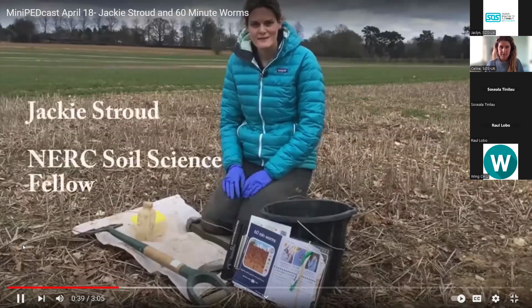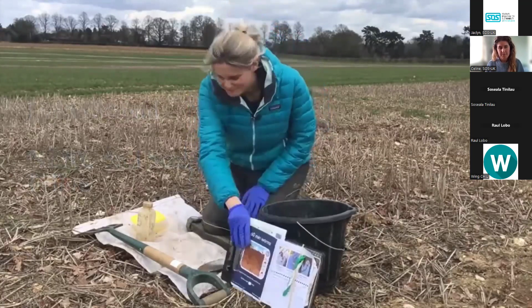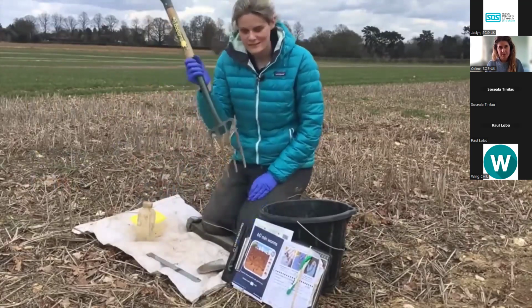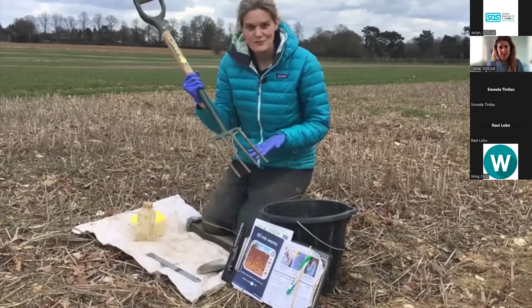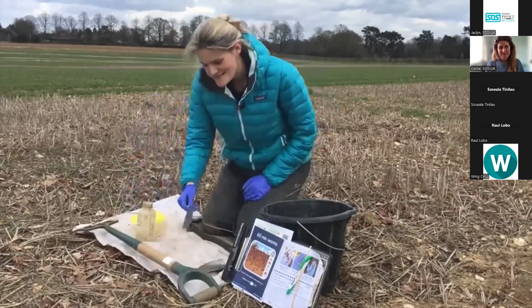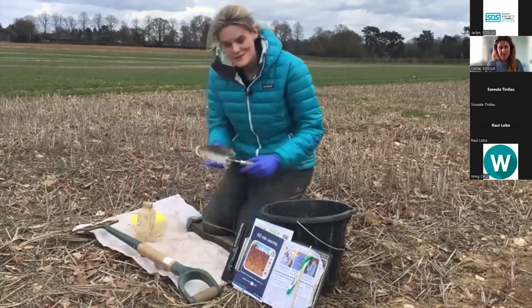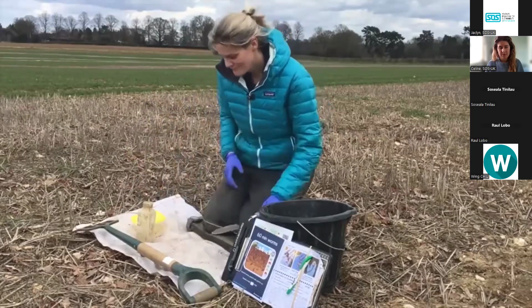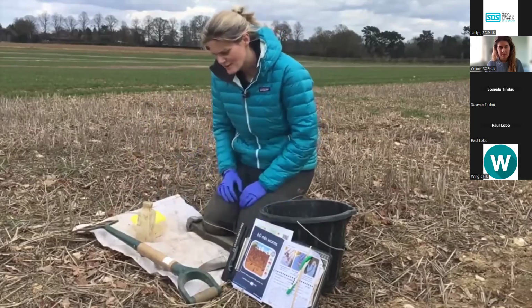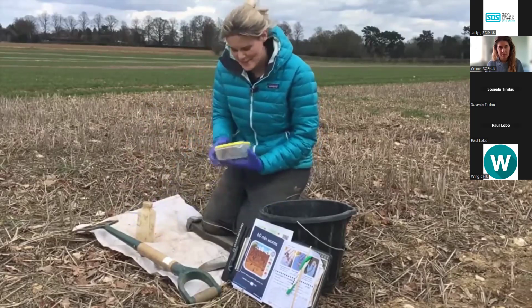So everything I have here is what you need to do 60-minute worms. I've got the booklet and a pen. I've got a fork to dig the soil pits, and I use a fork because you chop less worms in half and thus get better worm counts. The size of the pit we're aiming for is 20 centimetres, so I have a ruler and I use a trowel for fine tuning. Then when I'm sorting through the soil that I've got from my pit, I put all the worms into a pot with a lid to stop them escaping.